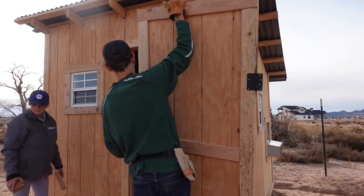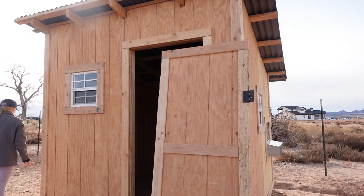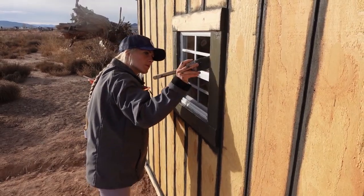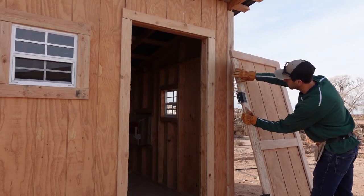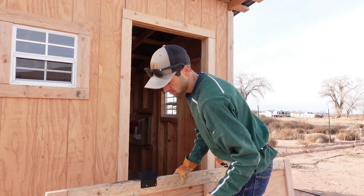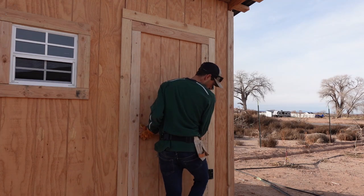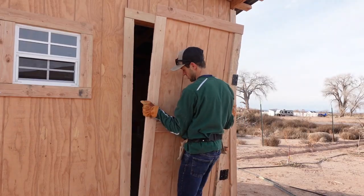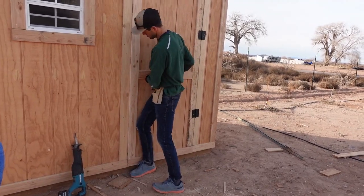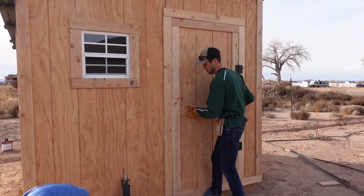Okay. Whoa. It's okay. All right, need to trim off a little bit more. All right, let's see if it fits now. Gotta flip it around. One more attempt. Will this be the one? Maybe? Woo! That's gonna look good.